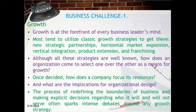Most tend to utilize classic growth strategies to get there: new strategic partnerships, horizontal market expansion, vertical integration, product extension, and franchising. Although all these strategies are well known, how does an organization come to select one over the other as a means for growth? Once decided, how does a company focus its resources? And what are the implications for organizational design?